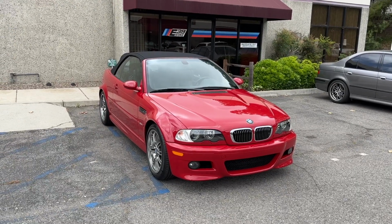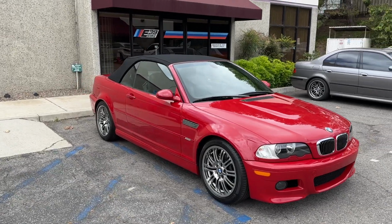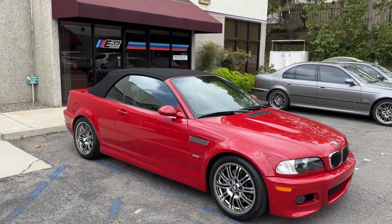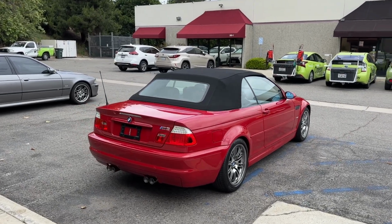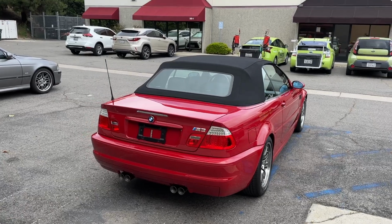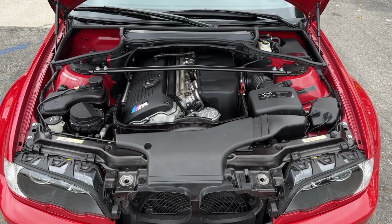BMW considers the transmission and differential fluids to be lifetime fluids. Even with synthetic fluids, that's not reality. We went ahead and changed the transmission as well as differential fluid. The inspection revealed some very dry, saggy, and cracking motor mounts. Just 19 years of time will do that. Doesn't need a lot of mileage. So we went ahead and did the motor mounts as well. Par for the course on pretty much any BMW.